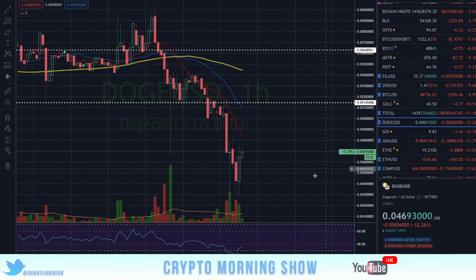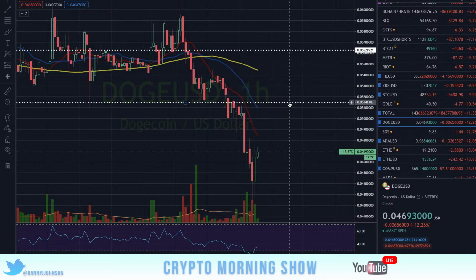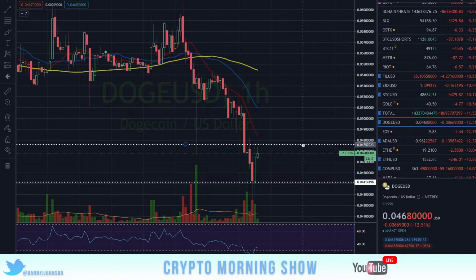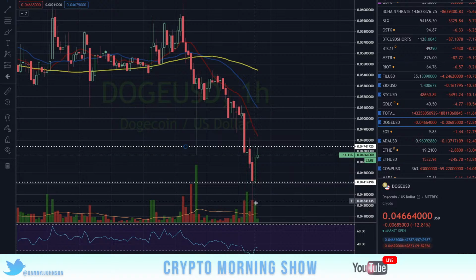Looking at Doge. Doge is down 12.26%. Made its way all the way down to the 0.0441. And struggling to get above this area right here. So we're going to set that at, looks like 2 wicks there, almost the top of that candle. So volume a little kind of tapering off with Doge. First level resistance 0.074. And then again, keep an eye on these moving averages.